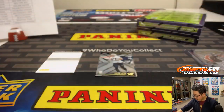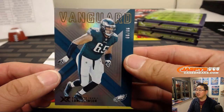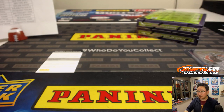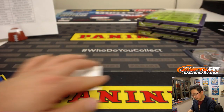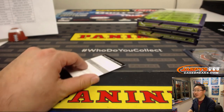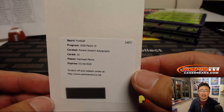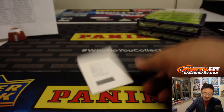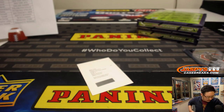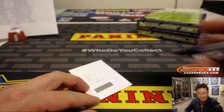Josh Norman, Joey Bosa, Ryan Izzo, and Lance Johnson. And it's Rashad Penny. All right, back in this day, he was not signing his cards on time. Rookie swatch autographs for the Seahawks. There's my pen. It will go to Nick T and the Seahawks.